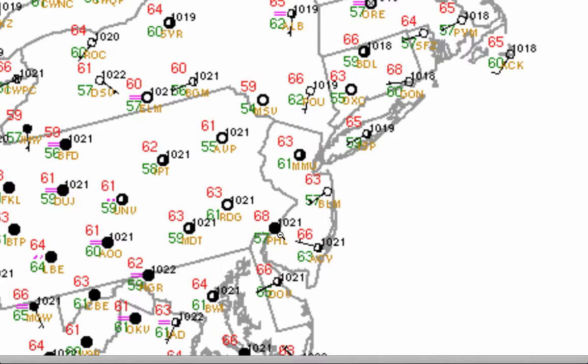Forecast discussion for August 19th, 2013. It's currently 8:50 a.m. and we have temperatures in the lower to mid 60s along the coast in the New York City metropolitan area, upper 60s in the Philadelphia metropolitan area, and upper 50s to lower 60s over the northern interior. We're starting to see an increase in humidity as winds from the southwest start to develop at the surface.